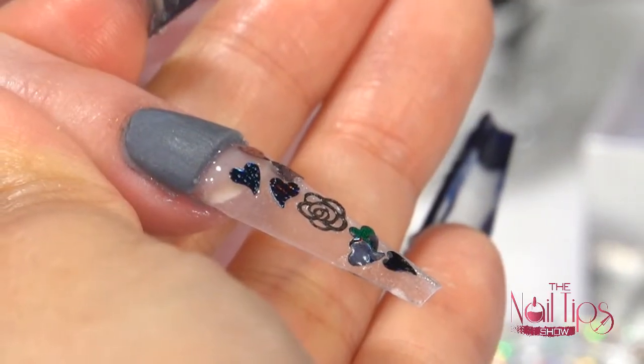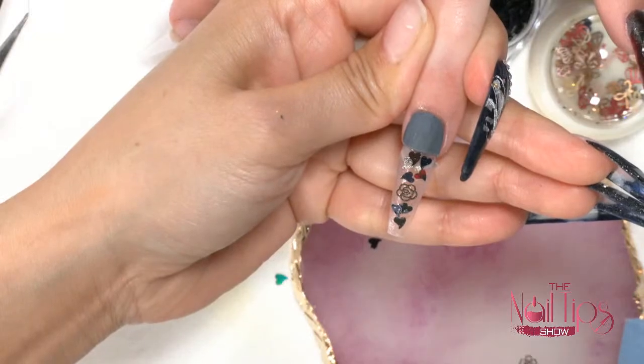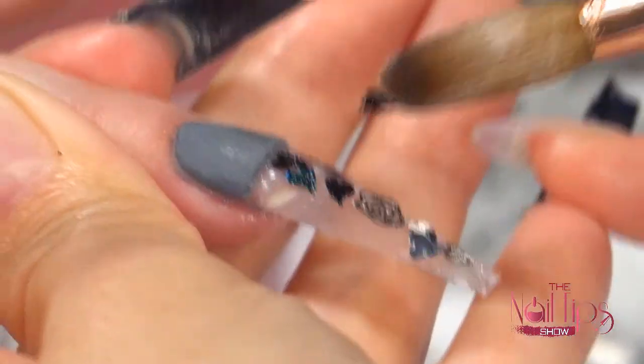So I'm just gonna add a little bit of powder and add the heart. I love those little heart glitters. They're so cute. They're a little bit holographic almost. Yeah, so it looks really pretty. And the paper flowers, I like the little detail. It has a little bit of glitter on it, and it's more of a cutout, which I really like.